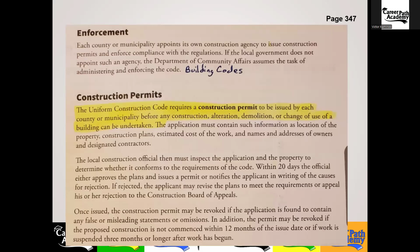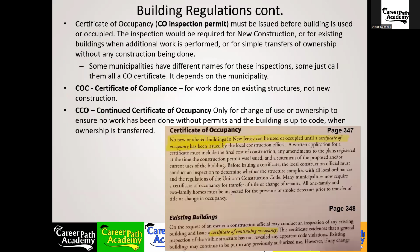So, page 347, under enforcement. Those are the building codes. And that UCC, the Uniform Construction Code, requires a construction permit. A certificate of occupancy: no new or altered building in New Jersey can be used or occupied until a certificate of occupancy has been issued. That's page 347.